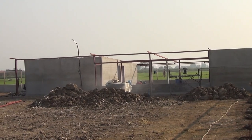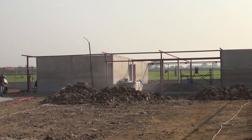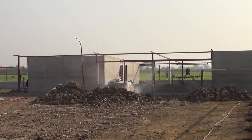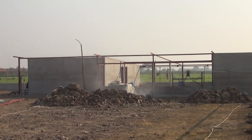So today, according to the story I got from them, today should be the last day of all the rendering, chain link and what have you. And after this, the only thing left will be the roof. All right, let's see what happens.